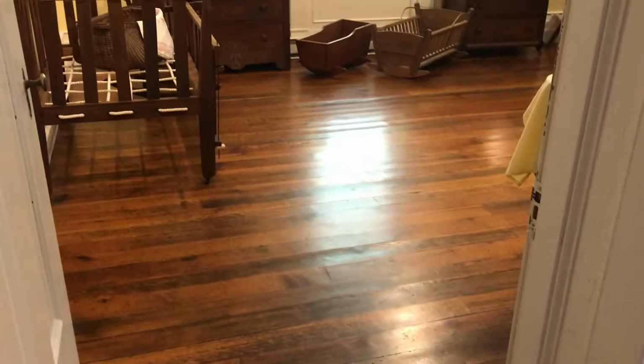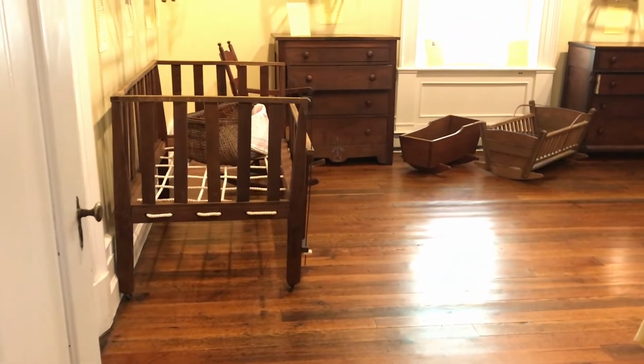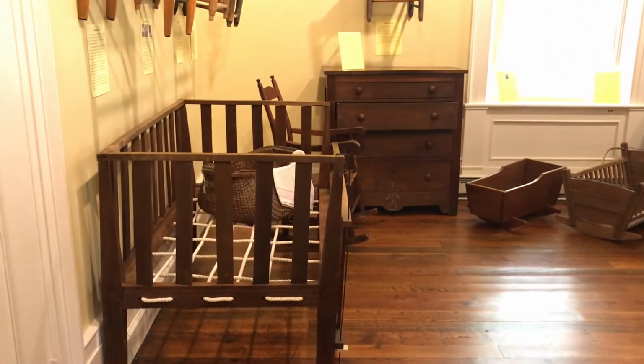This exhibit room features early furniture of Highland County. The furniture in this exhibit is on loan from county residents. Some of the items have been in their families for hundreds of years.